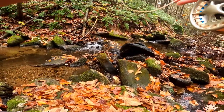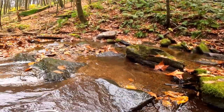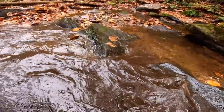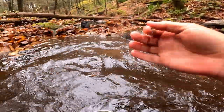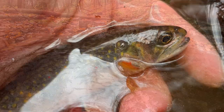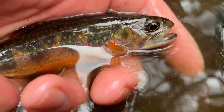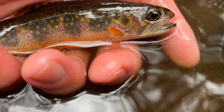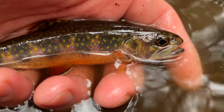Got another. Once again, put them right into this little pool next to me here so I'm not spooking all the fish. Oh, this is a beautiful one. Color's super vibrant on this guy. This one took the zebra midge. Not bad, guys, not bad. You really can't go wrong with fish like that.